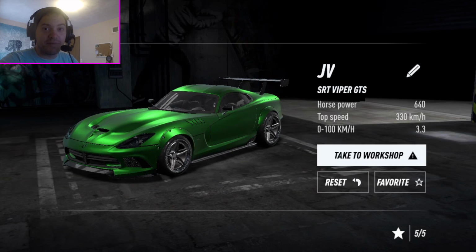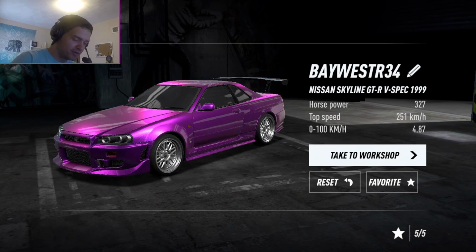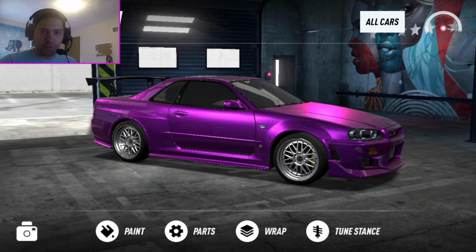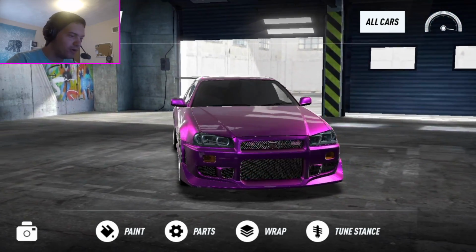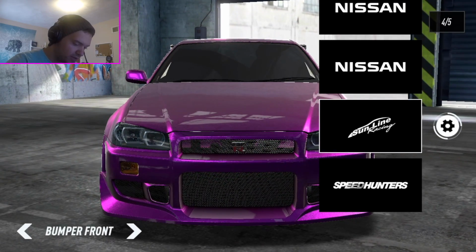We've got a Dodge Viper. As you can see, I've been naming these. As you can see, this is called JV, understandably. We've got Bay West R34. Originally, this car was Bayside Blue, hence the Bay, and West is from Sea West. Unfortunately, there's no Sea West body kit in this game, and I am massively disappointed. I mean, this still looks awesome. I mean, it's a freaking R34 GTR, but no Sea West anything.